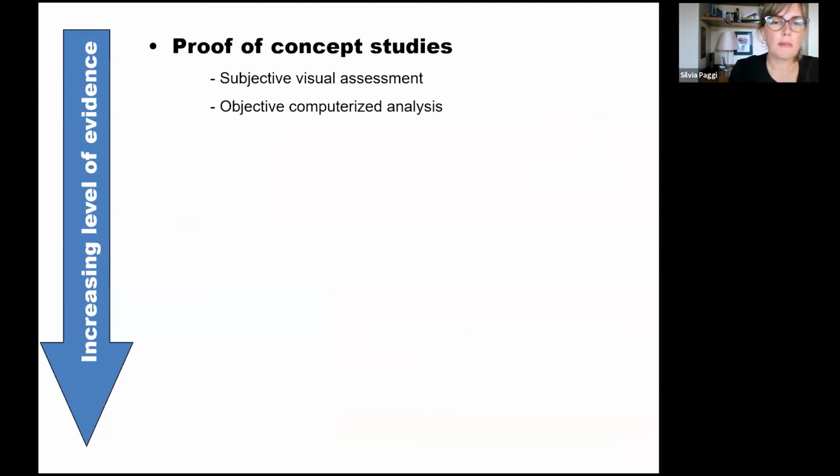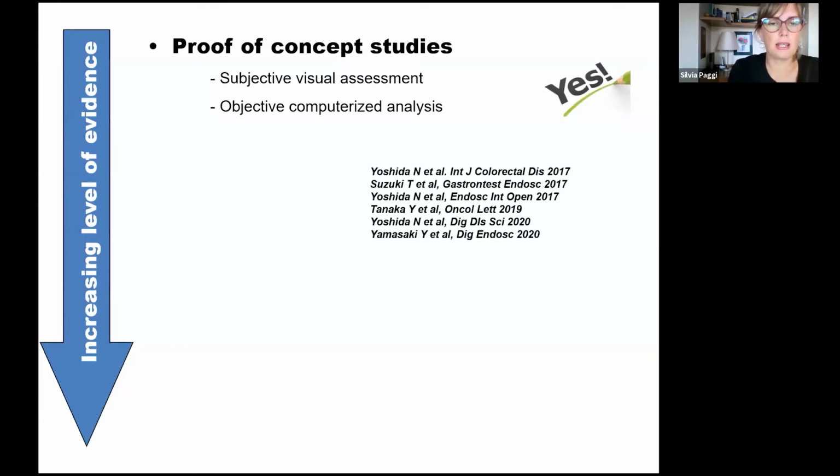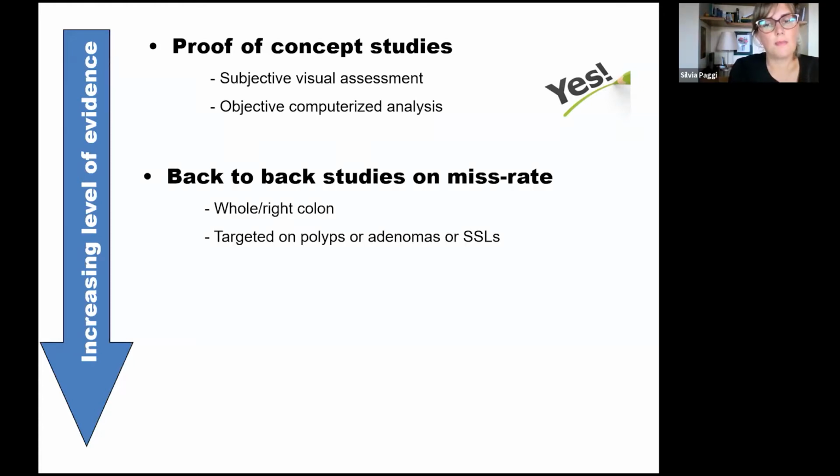So LCI was hypothesized as the theoretic light ideal for adenoma detection. And we had in the last 4 to 5 years studies in the literature published with increasing levels of evidence. First of all, we had proof of concept studies, aimed at evaluating whether LCI could increase lesion visibility, either subjectively by endoscopist's judgment or objectively by computerized analysis of color contrast. Well, these studies consistently showed that LCI increases lesion visibility.